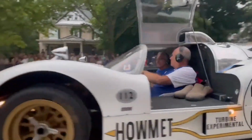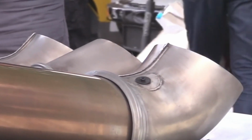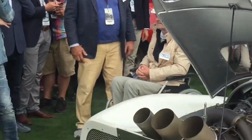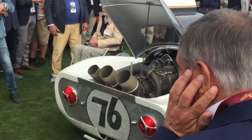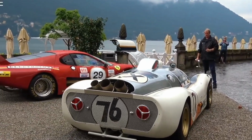The 1968 Howmet TX is more than just a car. It's a symbol of innovation, of daring to dream big and challenge the limits of what's possible. While its time in the spotlight was brief, its impact on the world of motorsport is undeniable.